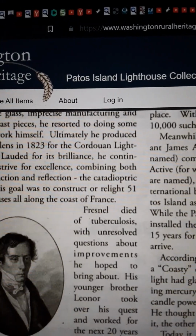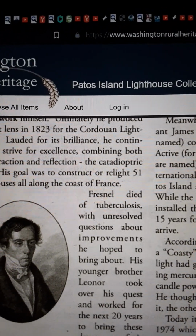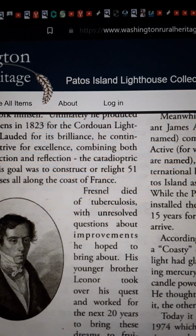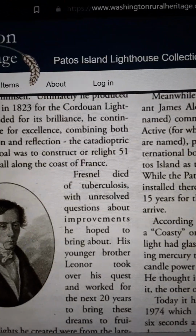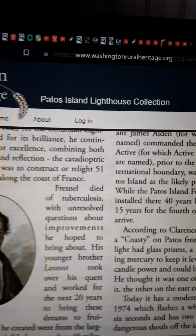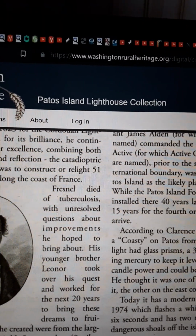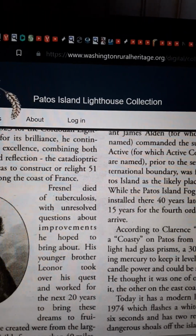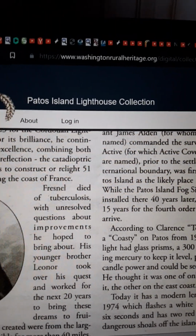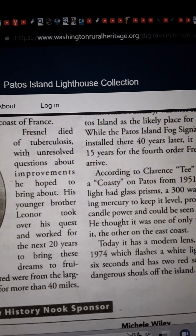Lauded for its brilliance, he continued to strive for excellence, and combined both refraction and reflection. The catadioptric lens, another tongue twister word. His goal was to construct or relight 51 lighthouses all along the coast of France. Fresnel died of tuberculosis with unresolved questions about improvements he hoped to bring about.